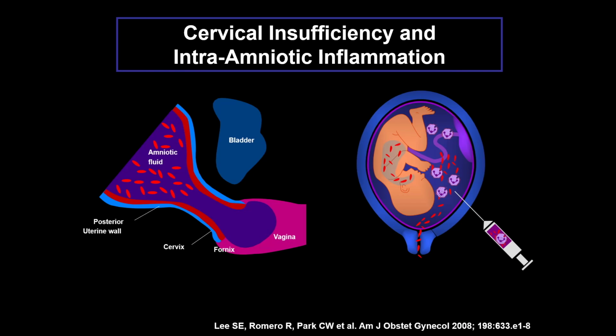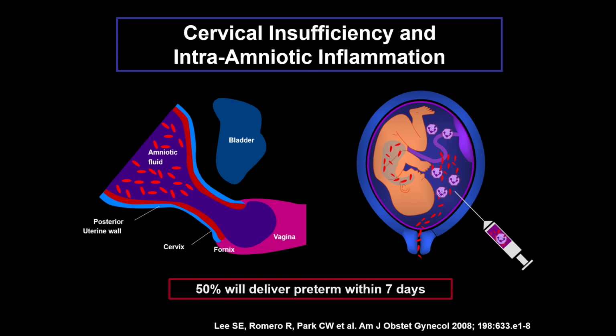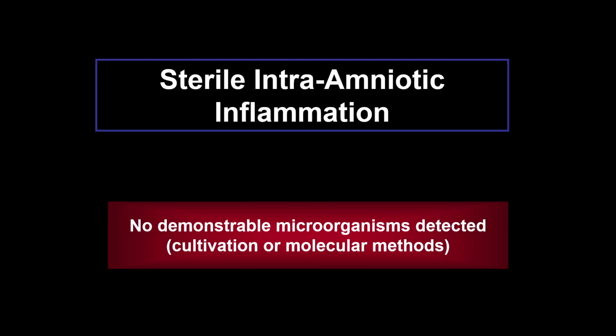In the American Journal of Obstetrics and Gynecology, Lee and colleagues reported that when cervical insufficiency and intraamniotic inflammation are present, 50% will deliver preterm within 7 days. A subset of patients with intraamniotic inflammation will have no demonstrable microorganisms detected via cultivation or molecular methods, and therefore represent cases of sterile intraamniotic inflammation.